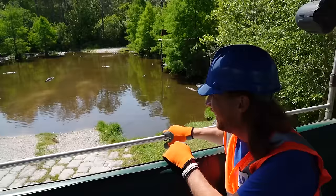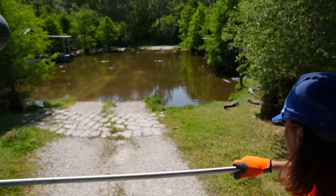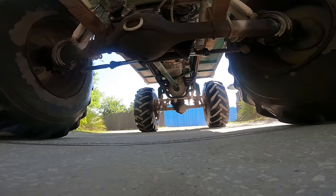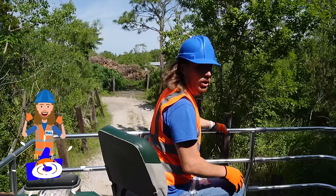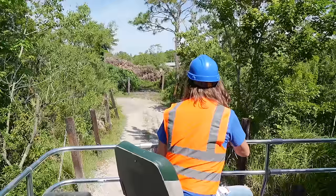That was awesome, driving through that swamp with all those alligators. It's amazing, look at them. Oh no, it looks like the bridge is out. Maybe we might just need to go over it or go some other way. I guess we'll find out. Maybe we're gonna go over it.